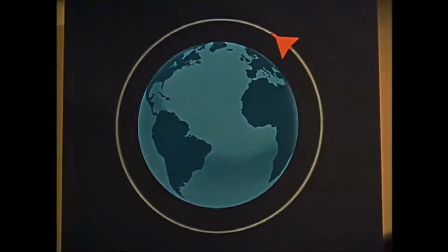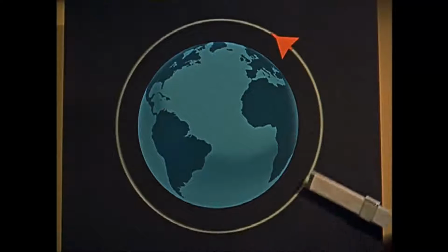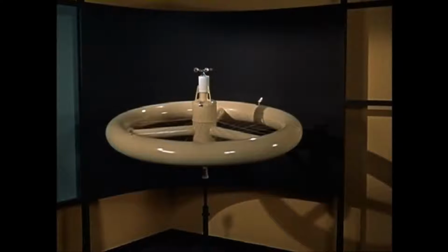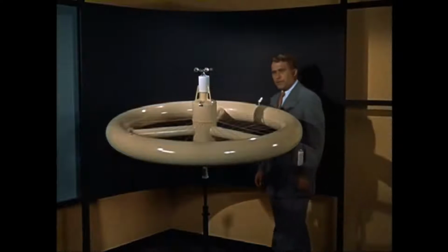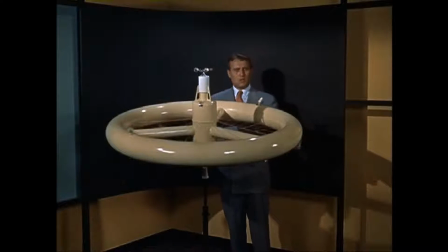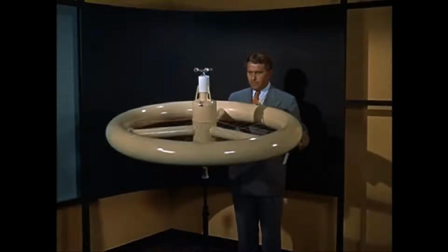However, if we can refuel the ship in this orbit with fuel brought up by cargo rocket ships, it can set out on the second phase, the trip around the moon and back. To facilitate this refueling operation, we will establish an advanced base in the orbit, 1,000 miles above the Earth. This advanced base, or space station, will be headquarters for the final ascent to the moon.